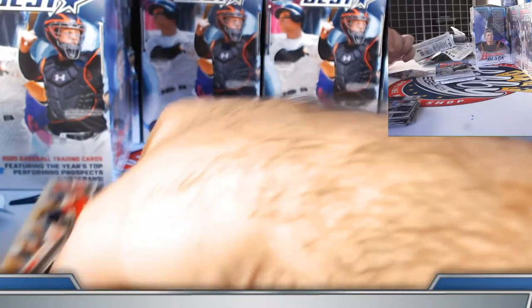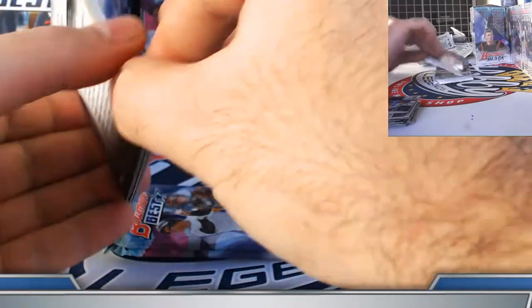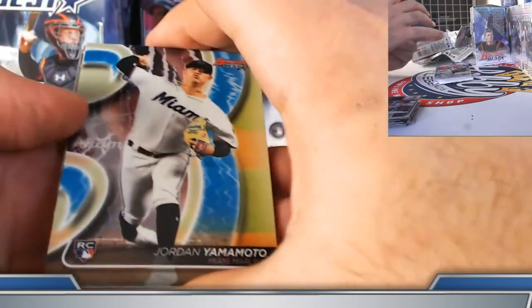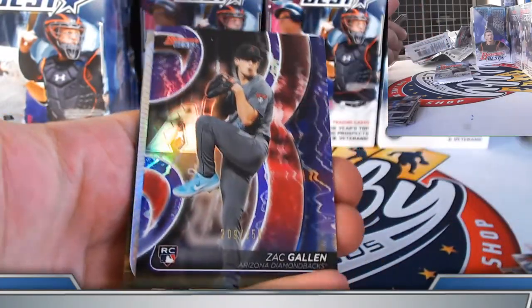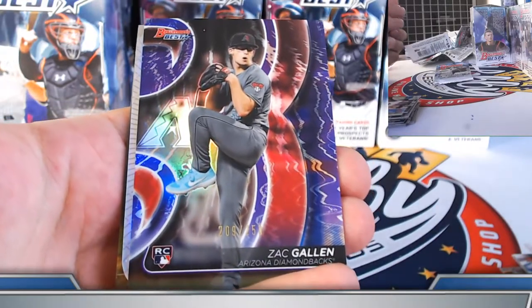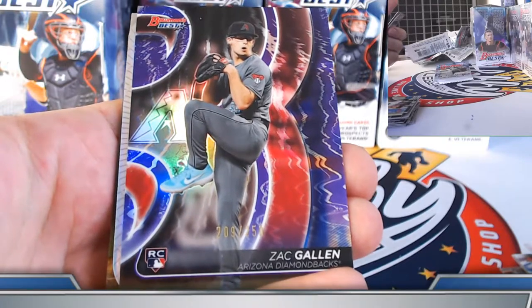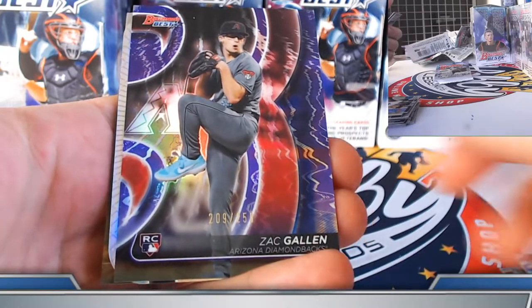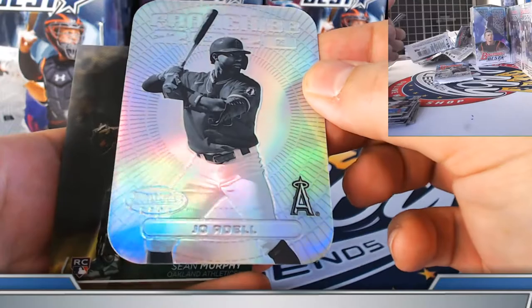Cool deal. Congrats indeed. Rhys Hoskins refractor. Kevin, would I get a plate graded? Usually not, man. Those things are so hard to grade clean that you're probably better off just selling it as is. Honestly, it is super tough to grade plates or to have them come out really clean. If the plate looks really good, maybe give it a shot, but generally tough to get those graded.